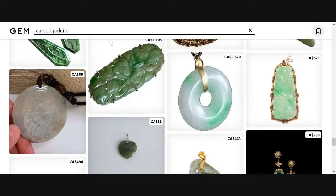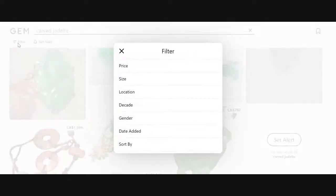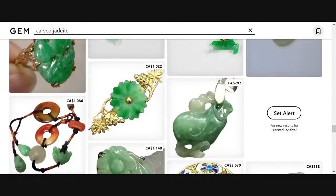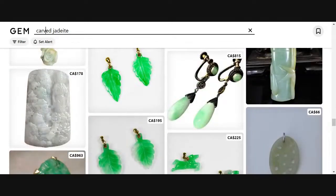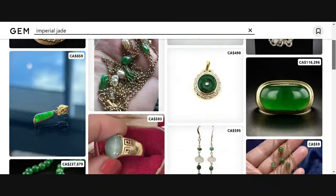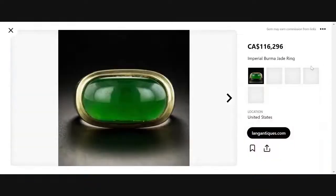Do we want to see the, okay, let's look for the most expensive pieces that we can. That's not going to cut it with a filter. Let's type imperial jade and see what we can come across today. Well, we're starting to see some of the more expensive ones, like this ring for $116,000. This one is at Lang Antiques.